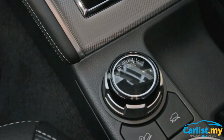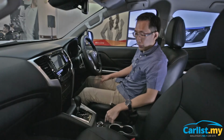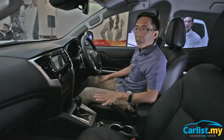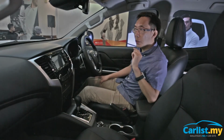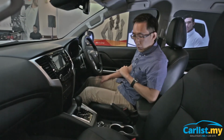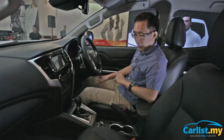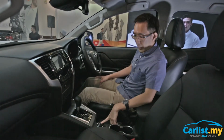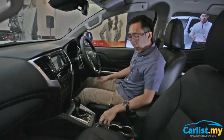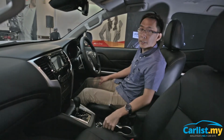Mechanically, this Super Select 4-wheel drive system is what separates the Triton from its competitors. With all of the other pickup trucks on the market, you cannot drive on tarmac, tarred road surfaces in 4-wheel drive. You can only drive them in 2H mode. The Triton, however, uses a new Super Select 4-wheel drive system. Thanks to a more sophisticated central differential, it allows you to run in 4H mode, basically in full-time 4-wheel drive mode, even on dry road surfaces.